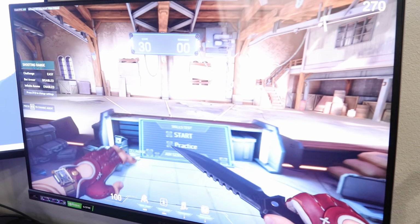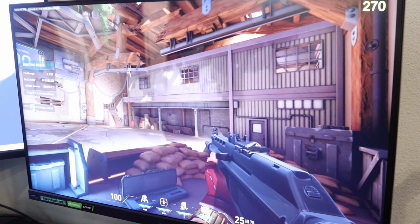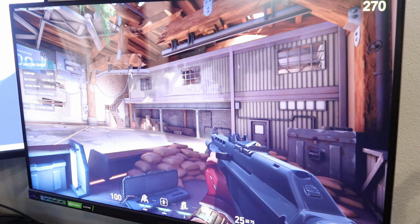We about to get off of here. I'm about to actually do some practice and go from there. But 270 hertz at 1440p. This is the Acer Predator XB273U.